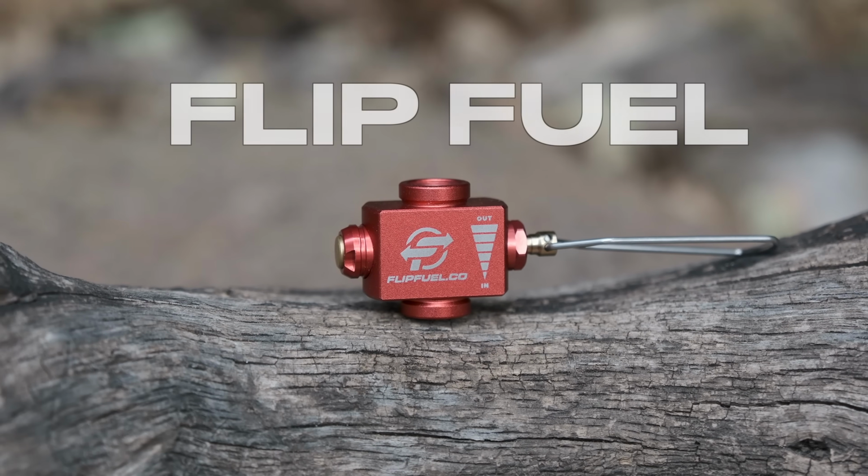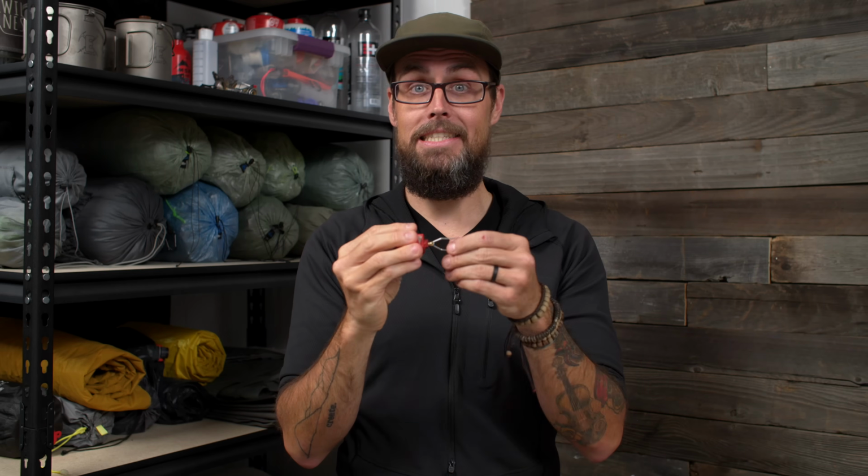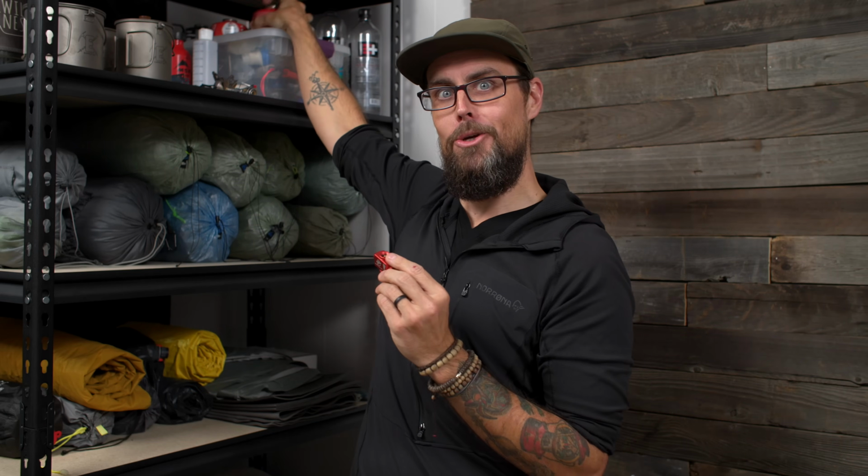Number 8 is one that has saved me quite a bit of money over the last year in my backpacking excursions, especially when it comes to fuel, and that is the Flip Fuel. This little device allows me to take all of these partially used cans and drain them into each other. So it's a fuel transfer device.